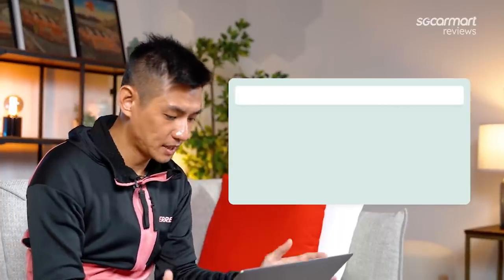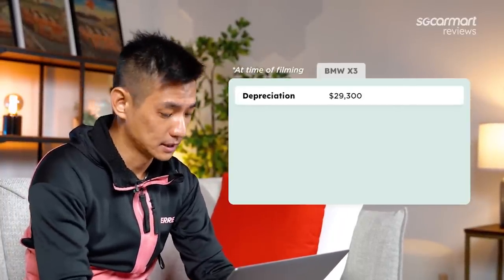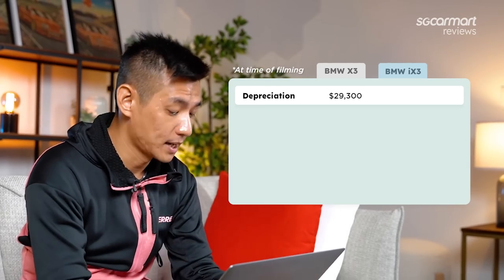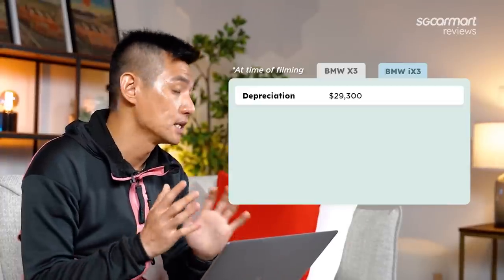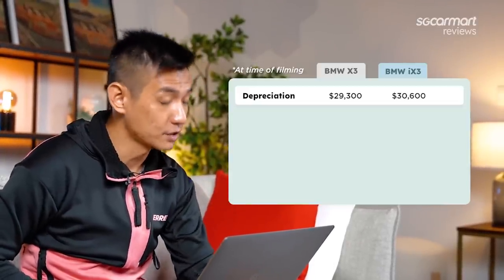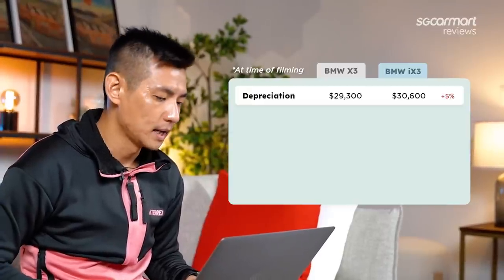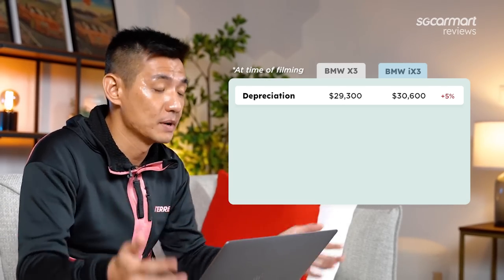Now, let's look at the numbers. Purchase cost: with the X3, you're going to have a depreciation of $29,300. With the iX3, even though it has the exact same list price, the depreciation is actually a little bit higher, and that's to do with the way VES and EAI rebates work. Here it comes up to $30,600 a year, which is about 5% more. And that's just the reality of where things stand with the way the rebates work.